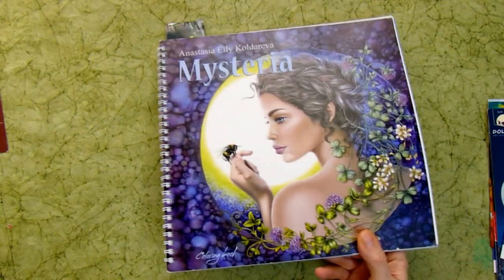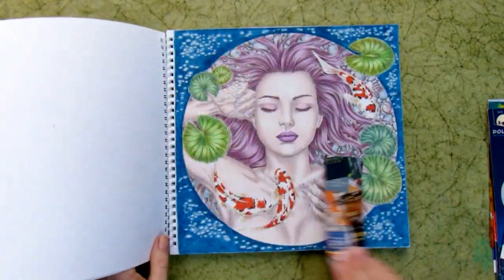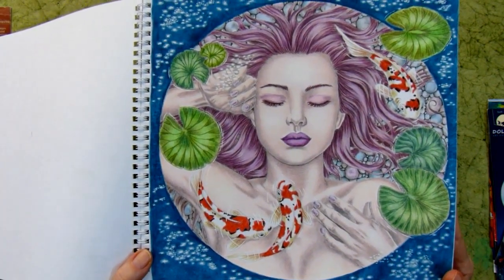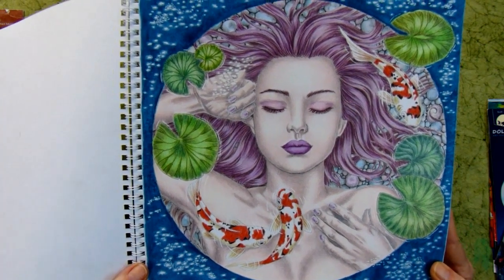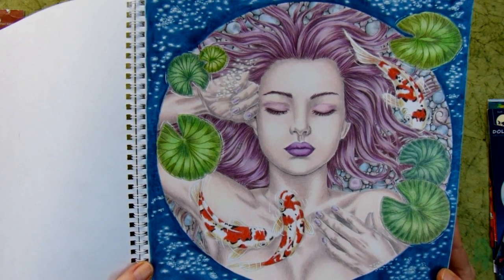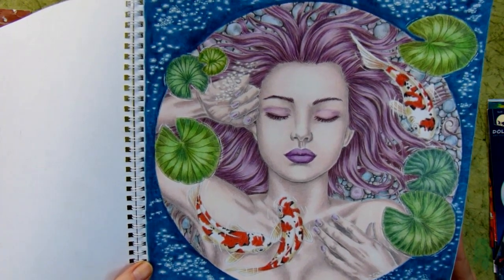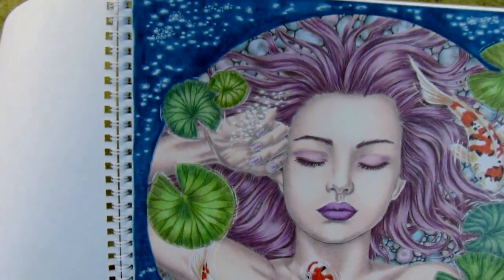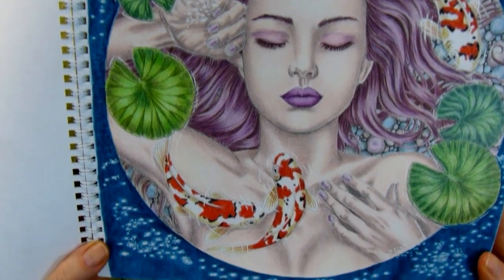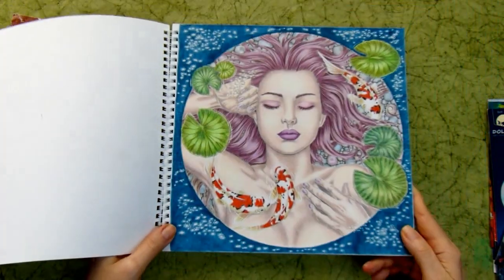And another illustration by Anastasia, from Mysteria this time. And I colored this one. I believe this one is also one of my favorites, the third one. At first I remember I did her hair in a different color, something like blonde, and I didn't like it. And then I changed it to this purplish hair, and now I do love it. And love this sparkle on water. And the fish, I like how it looks. Well, one of my favorites, definitely.